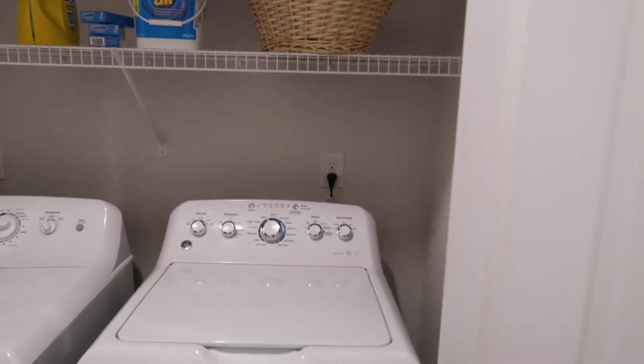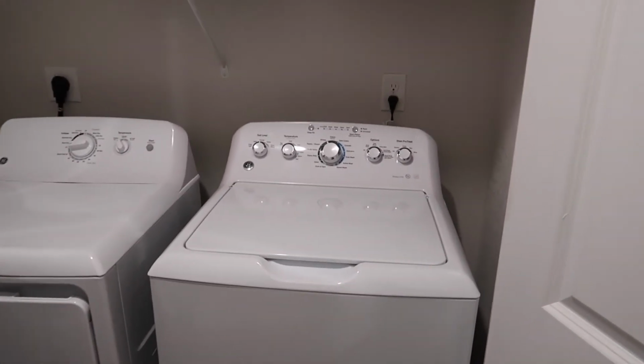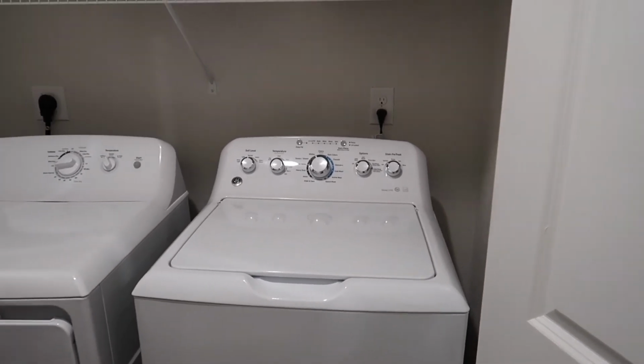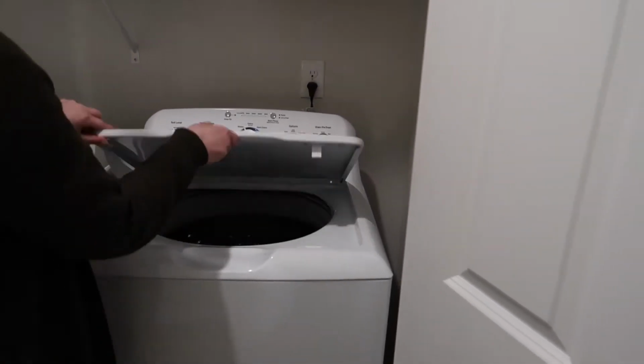So one of my favorite things about this property is they actually put in a full-size side-by-side washer and dryer. A lot of brand new properties have been doing the stackables in them, which I don't like. I mean, I don't hate it, but it's not my favorite.